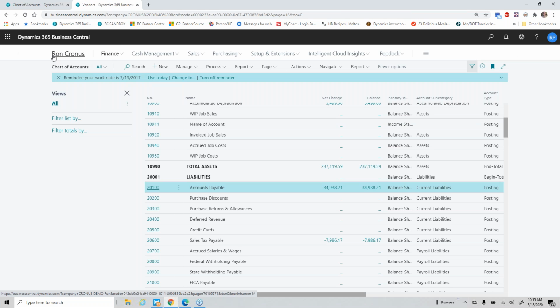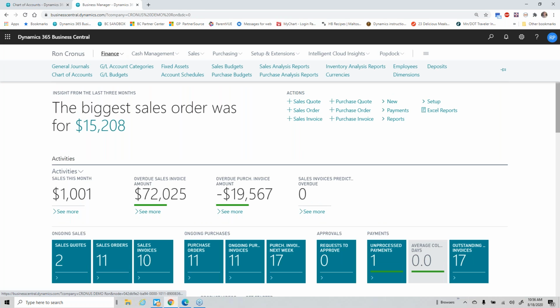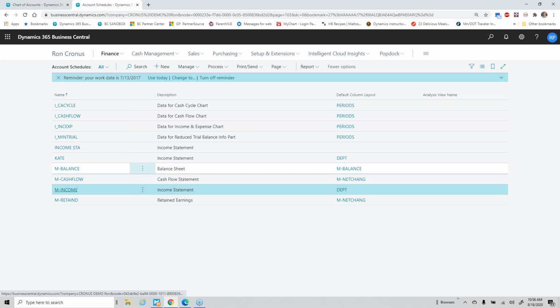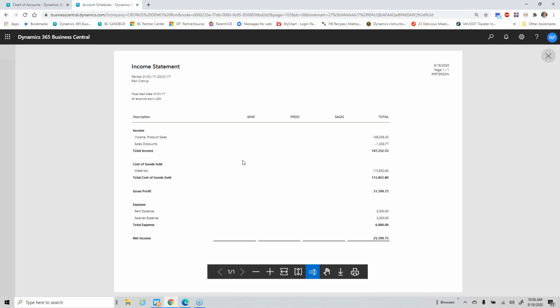Okay, as far as financial reporting, if you wanted to do in-depth financial reporting, you'd probably use something like Jet Reports, but Business Central has something called account schedules. For example, if I look at this income statement, I can simply highlight it, click Print, and preview it.